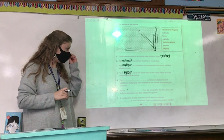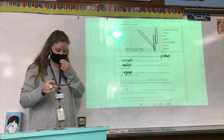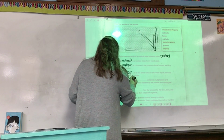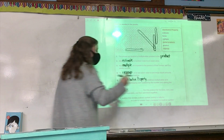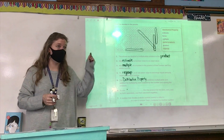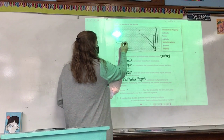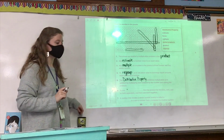Number 5, the blank combines multiplication and addition by multiplying each addend by the number and adding the products. Victoria. The distributive property. So make sure you have distributive and property. And make sure the first letters of both of those words are capitalized, because math properties and formulas and theorems are all proper, because sometimes they're named after people. So the distributive property. And you can find distributive property going all the way across right here. It goes all the way across the whole word search.